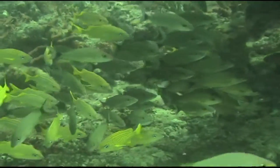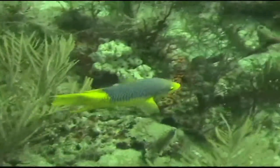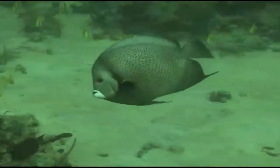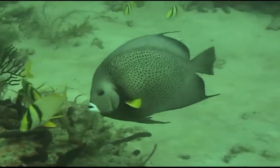These reefs run for miles off Palm Beach and Fort Lauderdale, all the way down to the Keys, and then all again up to Vero Beach in the north.